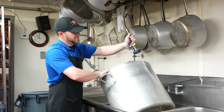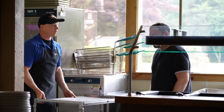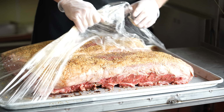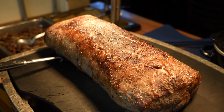I noticed that there's still a ton of work to do, but I wanted to see what else goes into some of their other luxury dishes. So I went and met up with Kyle, who also runs the back of the house, and he was gonna start working on the prime rib, which is a super tender and juicy cut of meat. The prime rib is basically the loin of what a normal ribeye steak would be cut from, but instead of cutting them, the whole loin is slow roasted for hours.